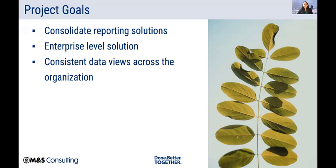They wanted a consistent data view. This is sort of an extension of the consolidation of reporting solutions, but in organizations with scattered reporting, oftentimes the numbers will look different depending on who is running the report and who's sourcing it. In project organizations, you can look at the data from a headcount perspective, or from a project perspective, and that can significantly change the metrics. So it was important for them to have at least a common understanding of what question was being asked when looking at something. I'll touch more on this in my later slides.